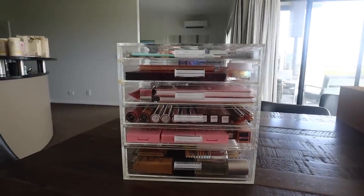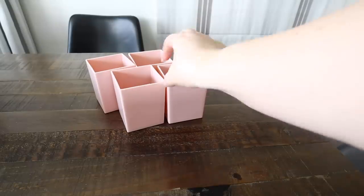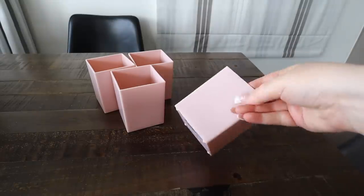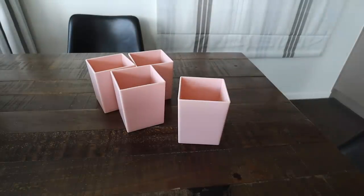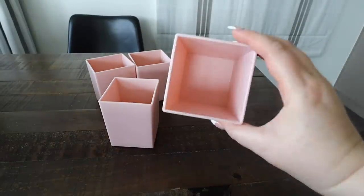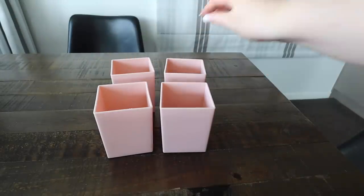And I will insert my brush thing if I get to do that now. All right, guys, so I found these at Kmart. They were $2.50 each, I think. Just little pink plastic ones. I thought they'd be nice and easy to keep clean. They also have fabric ones, but I figure makeup might get on them, and I just got four of them. They're not huge, but I think they'll do the job perfectly, and they can just sit in that cupboard.